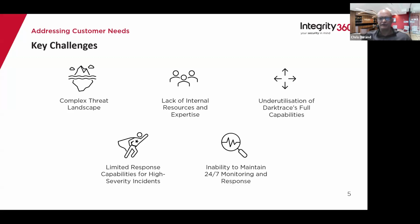Limited response capability for high severity events. So the best defense in the world is to know what to do and when to do it. And this is particularly so with high severity alerts. And this is where you need the expertise to make the right call at the right time, to filter out the noise and to help the on-site teams focus on those events that are most critical. And so those events that have the greatest potential for harm. And that's what our service offers. We enhance your team to deal with those high severity events if and when they happen.